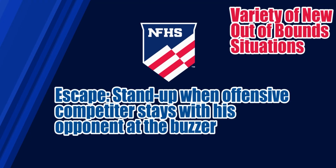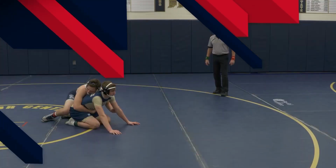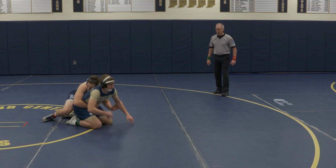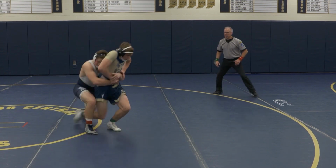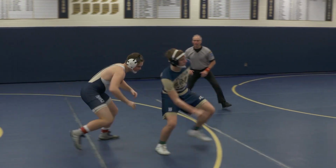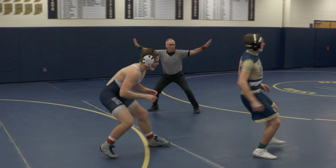Escape. Stand up with offensive wrestler following, staying with his opponent at the buzzer. Reading the body language in the other direction. For example, the defensive wrestler stands at the edge of the mat, begins to pry the hands off the hips, breaks free, and steps out. Again, the buzzer sounds, ending the period.